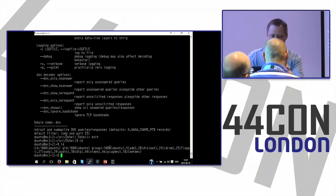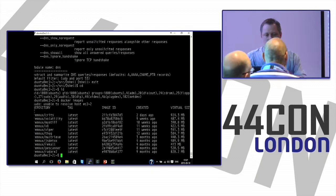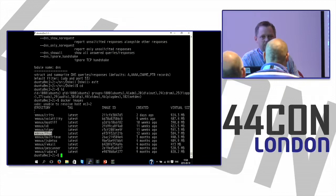And what is really cool now is you have all these Docker images, so you can run, for example, your Rekall or your Thug. Thug is an emulated browser for looking for malware. So it's using the V8 JavaScript engine and looking for malicious behavior.